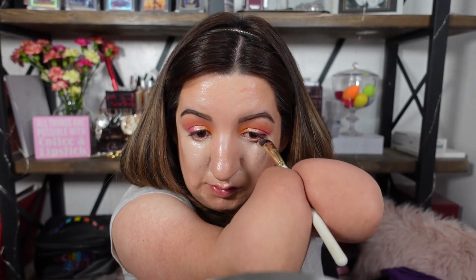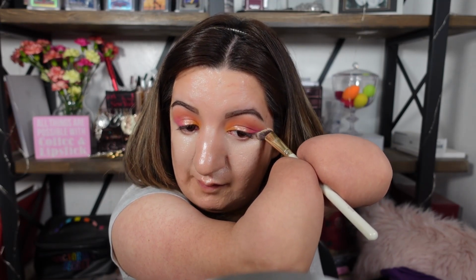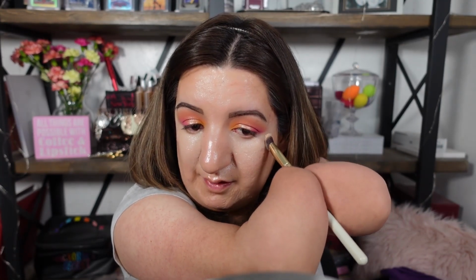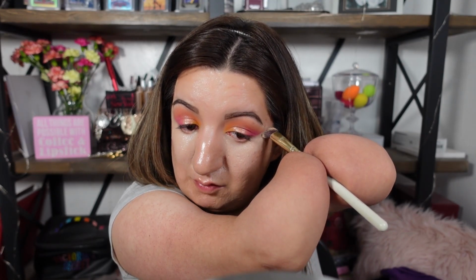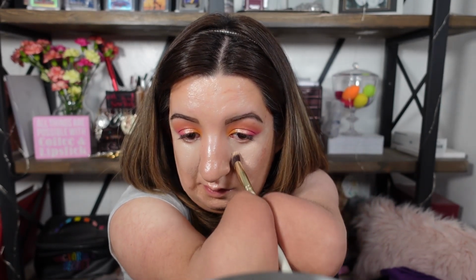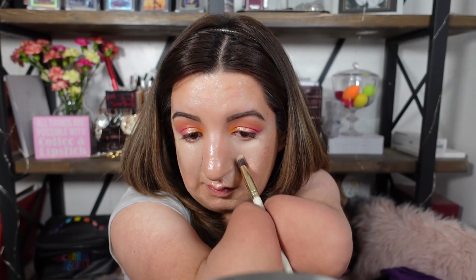This concealer is so good. It is my favorite concealer as of right now. It's been my favorite concealer ever since I started using it. I was really stuck on the e.l.f. Camo Creamy Concealer, but this one, something about it, I don't know. It is good. You guys will like it.